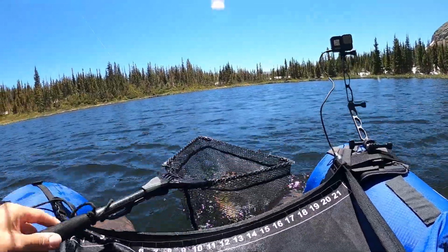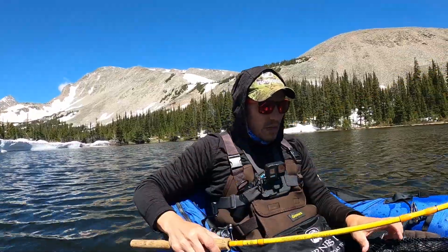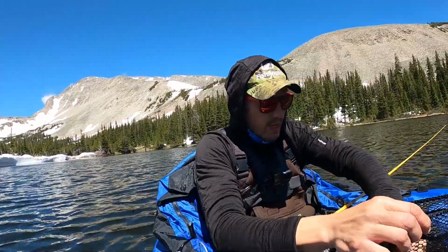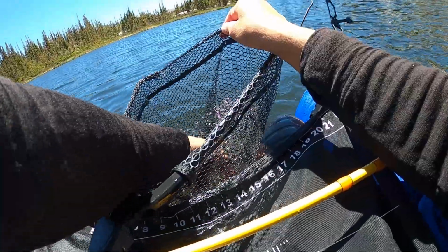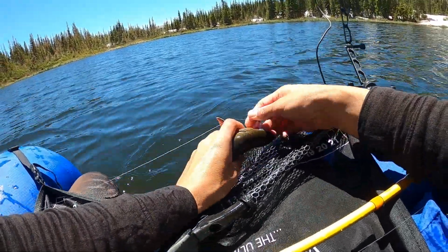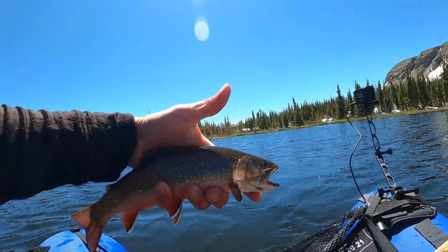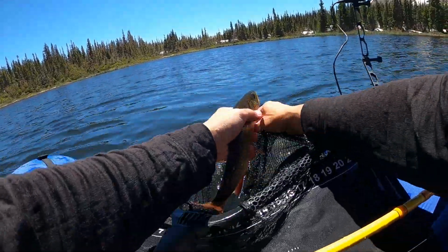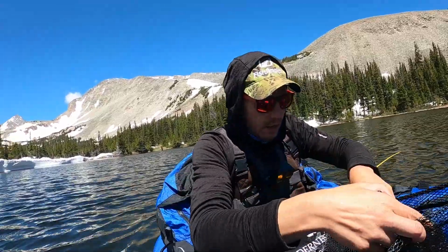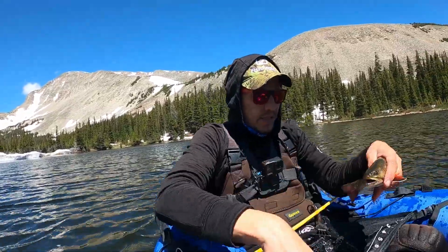Come on, buddy. There you go. Let's get some line out so we can get you off safely. Settle down, bud. Settle down. I'll just let you get free here. Okay. We're gonna get you free. Beautiful female. We'll get you back. Come on, little girl. Let's get you back, lady.